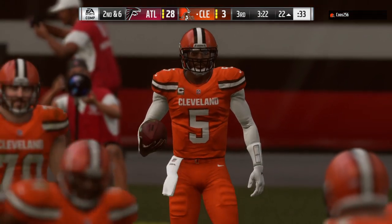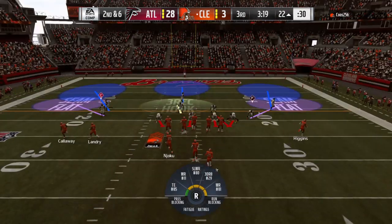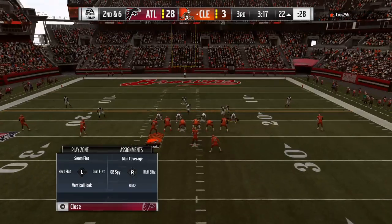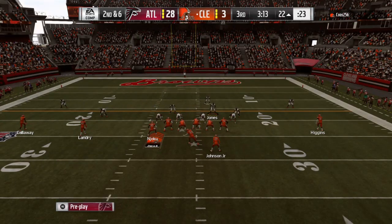Zero. Nice job there defensively. A great time to dial up a blitz. And give him credit, under center, instead of throwing it away, actually a pretty good job of getting past the line of scrimmage, not losing yardage.